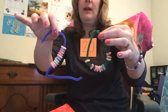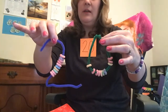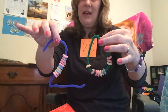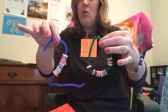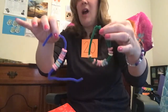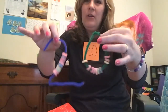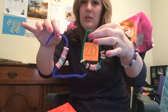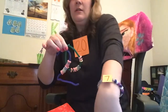Boys and girls, I hope you were able to find things at home to count 20 items. If you don't have what Mrs. Renner has, it's okay. Maybe you can just count 20 Matchbox cars or 20 blocks or 20 socks. Whatever you have at home, you can count. Be creative, use your imagination. I'm just showing you an example of what you could do at home to count to 20 or to this number right here, number 7.